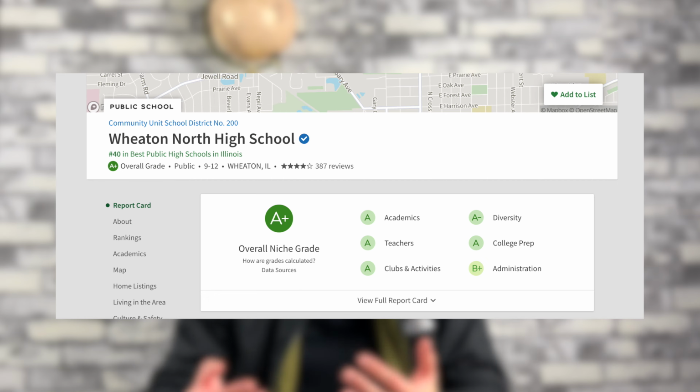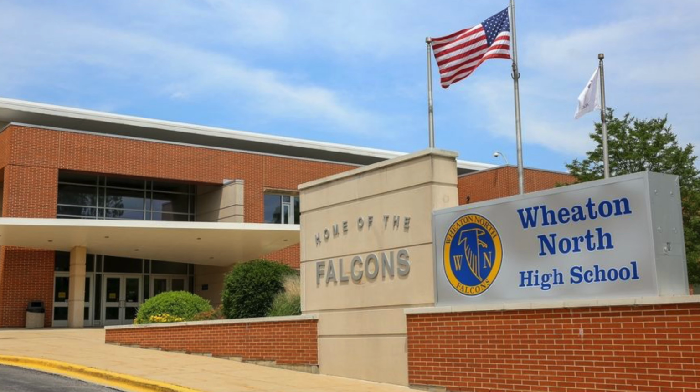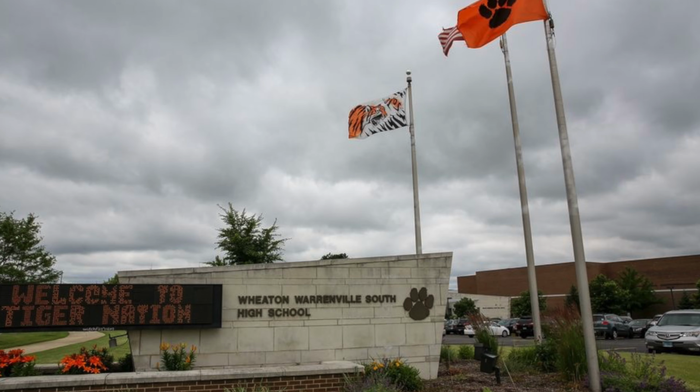So there are two public high schools when it comes to living here in Wheaton, Illinois, and that's Wheaton Warrenville South and Wheaton North. And depending on what part of Wheaton you live, typically separated by living north of Roosevelt Road or south of Roosevelt Road, would put you in that certain school district as well.